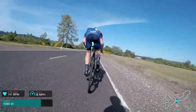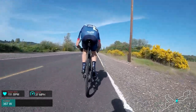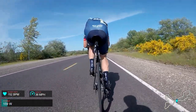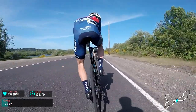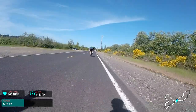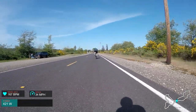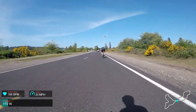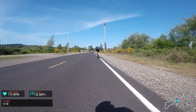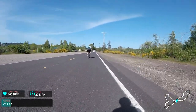Of course, here goes an attack. Luckily, I was able to hop onto Sam's wheel here and get a good draft. I'm in crit brain mode, follow everything. You can see Sam flicks me through. Well, you know, it's my job to keep things together, so I'm okay with closing this gap down. Although I'd rather not if somebody else wanted to pull through.